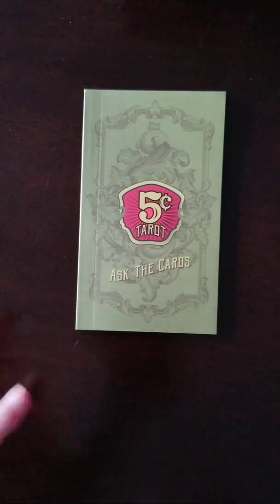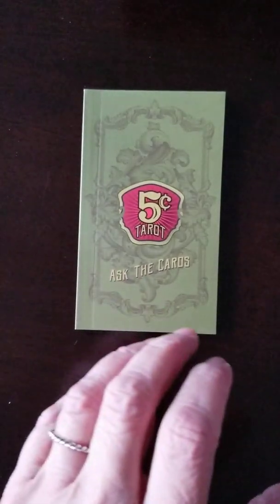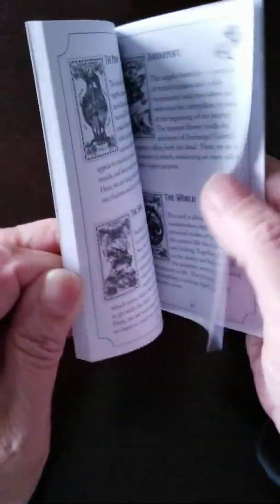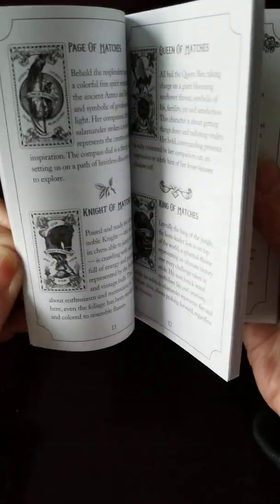I do want to acknowledge, though, the goodies that came in the bag. The deck itself, of course, which is a thickish deck. I had mine edged in green. I believe you can just have it plain edge, like white. It came with its own booklet, which I have not really perused yet, but every card has a picture in the book. It has a little statement by the creator, Madam Clara.